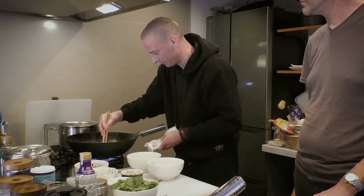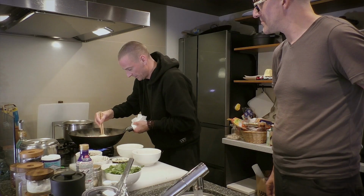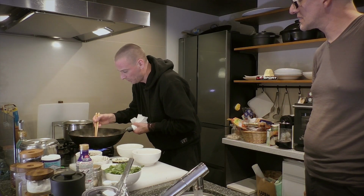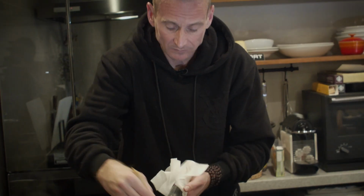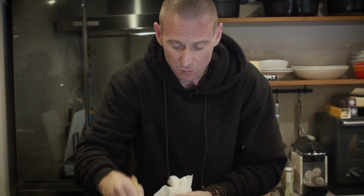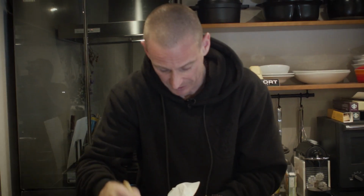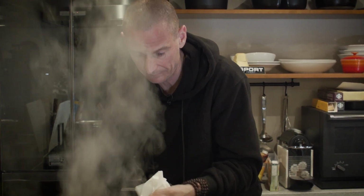Okay, so we're gonna get that cold water going, and we're gonna transfer this out. So when you put them in the water like this, you have about 20 more seconds of cooking time. That's what's important to know. So we're going to take this out.